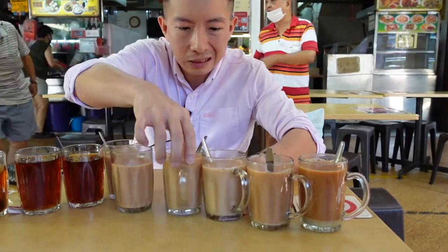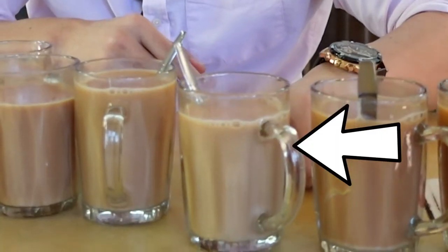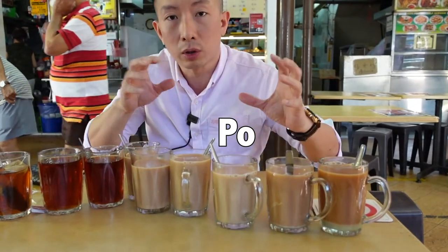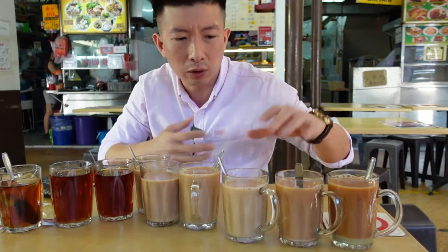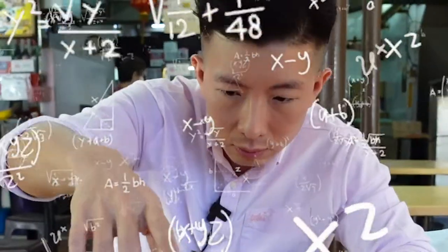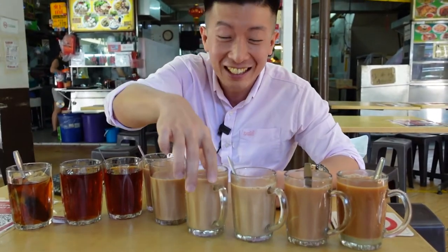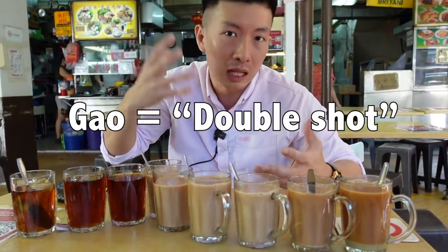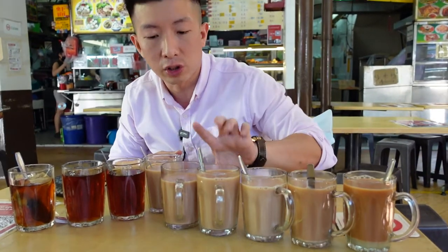And here, an even lighter tone than the rest, we can tell this is the po, or rather the thin version, teh po. If you don't want your heartbeat to beat too fast. Over here is the teh kao. I cannot tell why this is the kao, but he said this is the kao. Kao means a double shot. So that's the teh kao. This is the original teh, I say again.